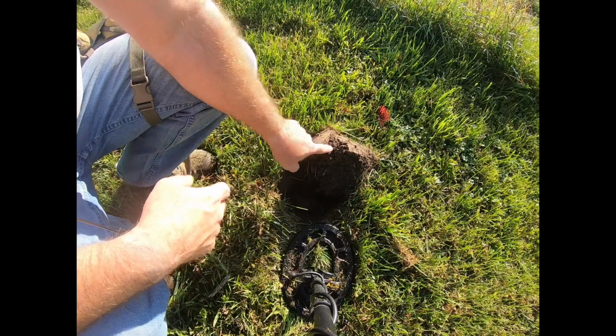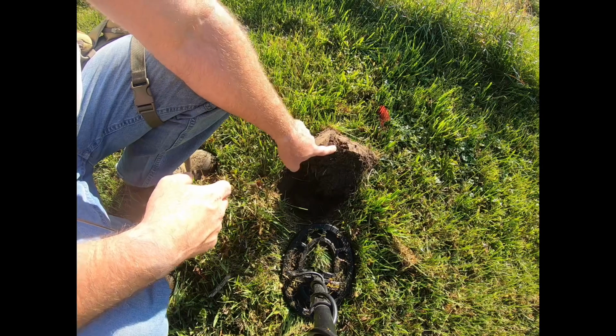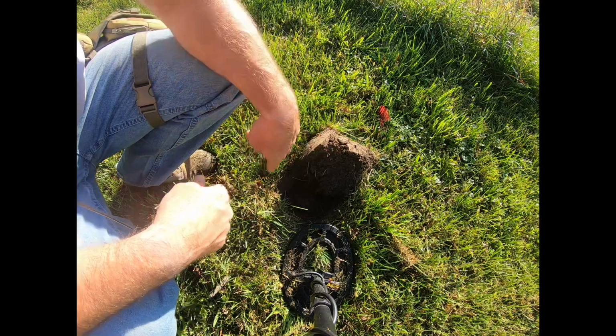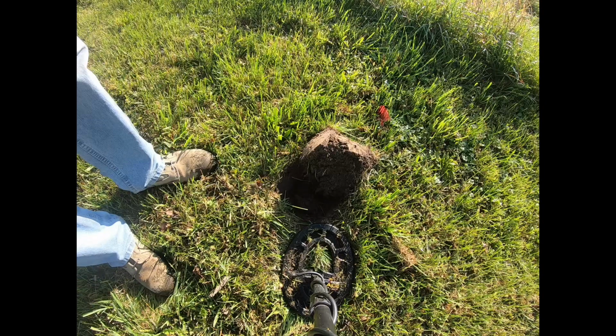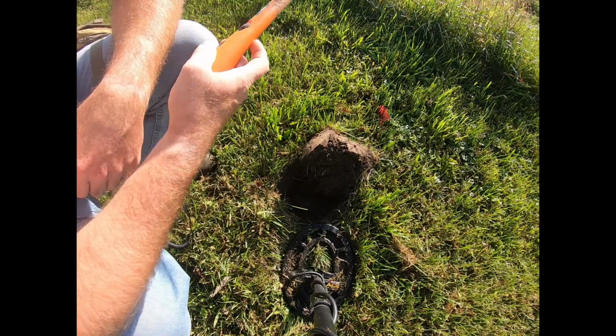So I think I got an 83, 84, so I'm probably gonna find a penny in this clump, but I'm gonna get to the front and see what we can find. I'll keep the camera running just to share it with you. Hopefully the pinpointer doesn't mess with the detector here.